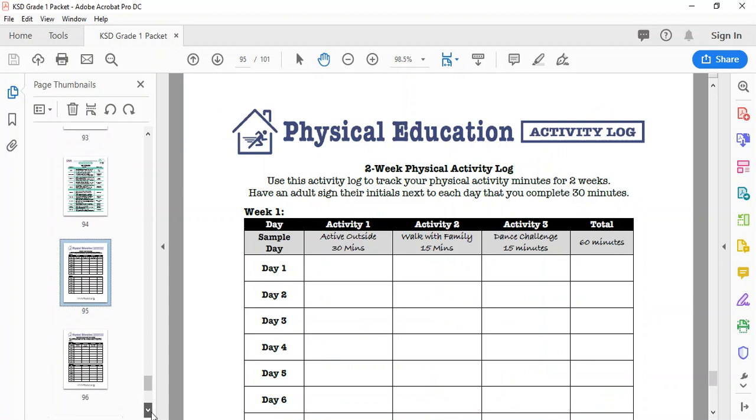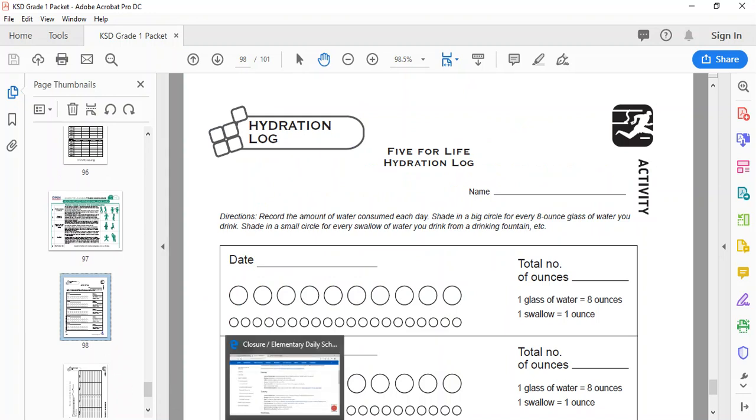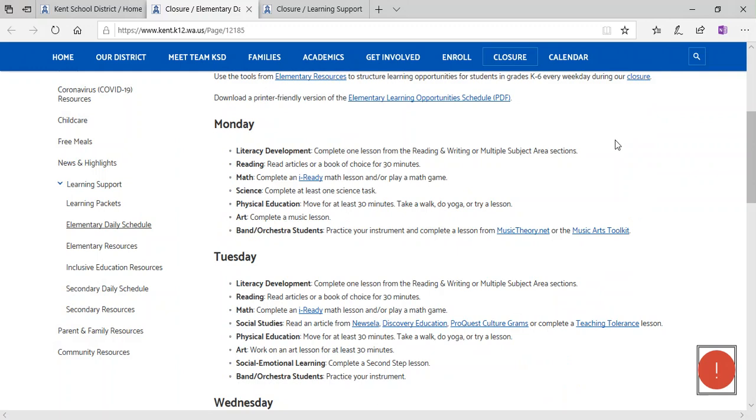They also track what foods they've been eating. There's a variety of things in the packet that will help your child learn more about their own physical and mental health well-being. Now, not only with the packets, we have some other resources that you might use.